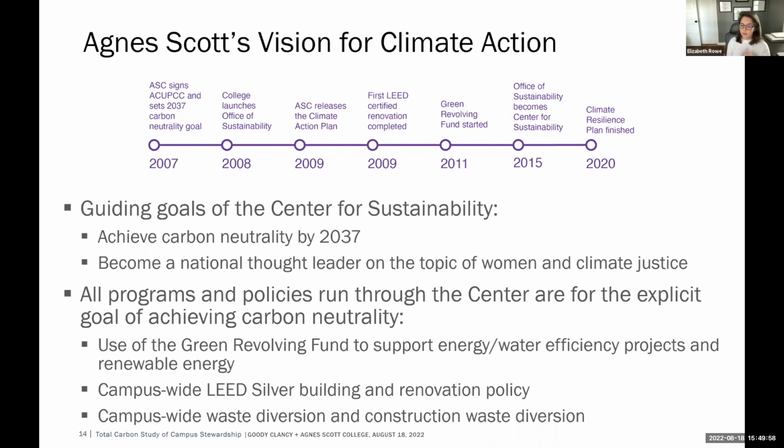Whether that's our LEED building policy, which is not just to build or renovate sustainable buildings, but also to ensure that we're minimizing our carbon footprint. Even our campus-wide waste diversion and construction diversion relates back to that carbon footprint. So we really try to keep everything grounded in climate change and climate action.